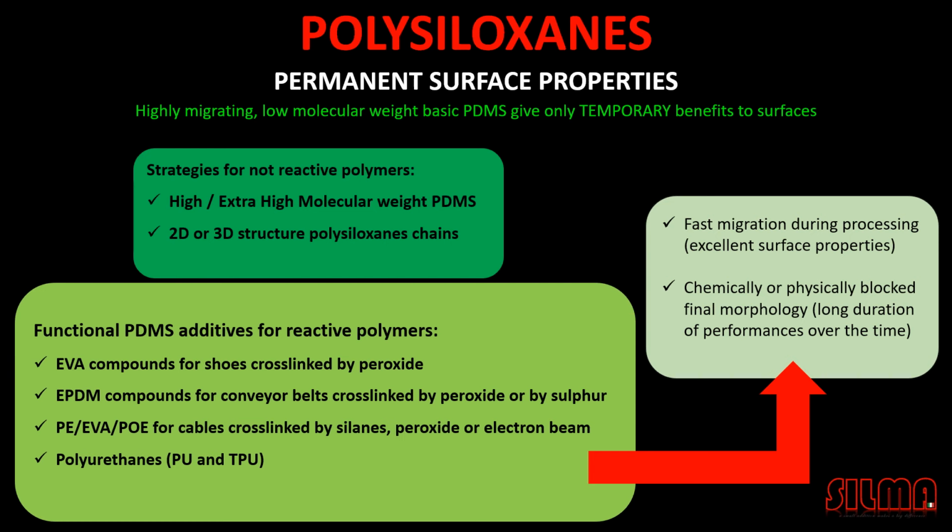In this case, the problem can be the migration, because if the 3D structure is too strong, you have a fantastic wear resistant compound, you have fantastic impact properties, but the surface properties need a lot of addition of this additive because the migration is limited. Different is the case when we go for functional polysiloxanes.